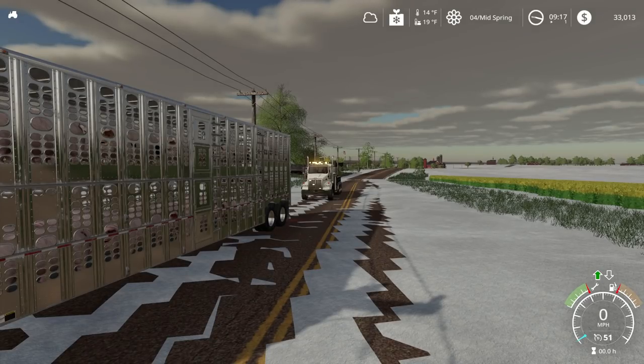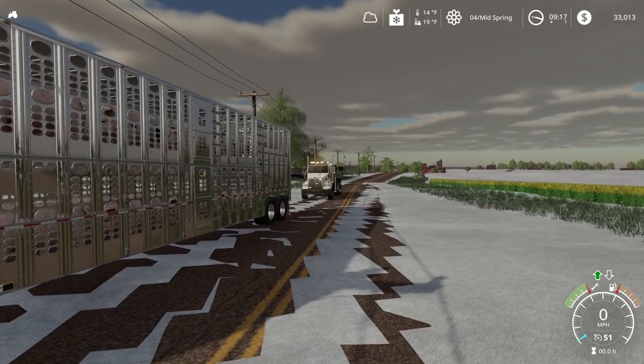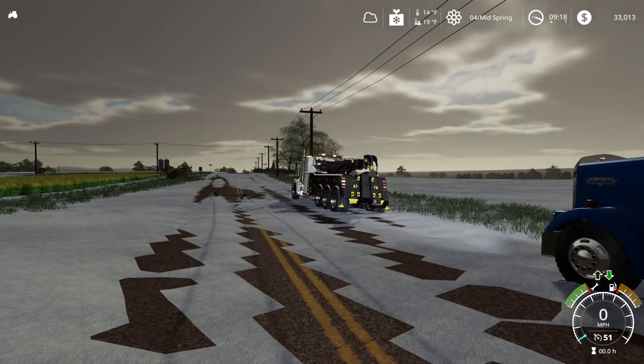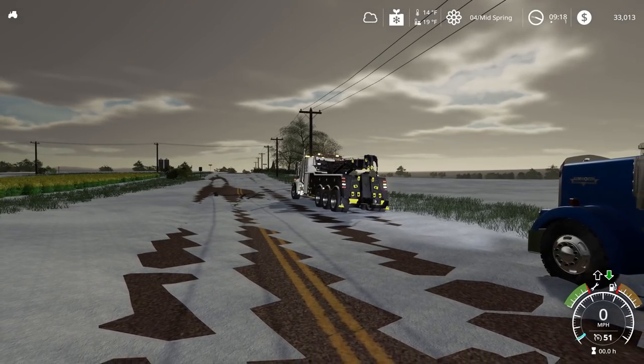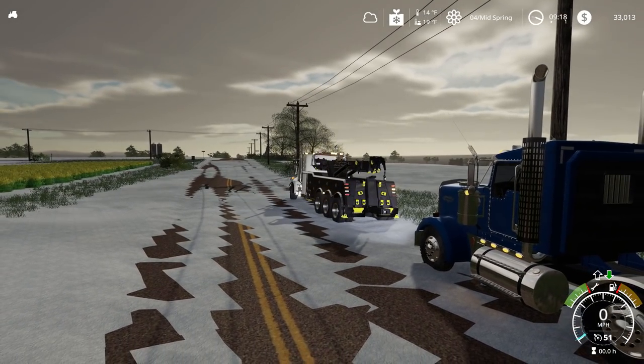Look who just showed up. So Mayberry Wrecking Company, luckily they showed up to help us get this truck out of the highway here, off the road, and back to the barn so we can get these pigs offloaded, and hopefully we can get our semi to Mike's garage so he can check it out. Alright, so the truck is backing up there. So I'm hoping he doesn't get stuck while he's getting backed up.